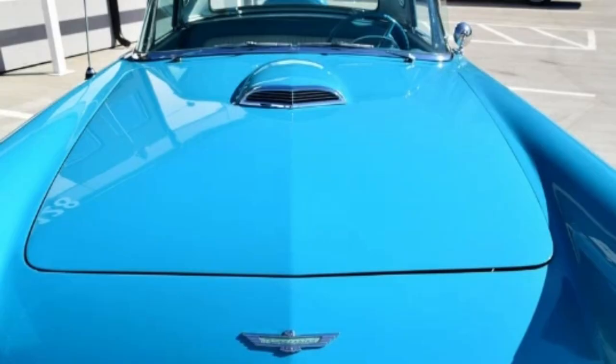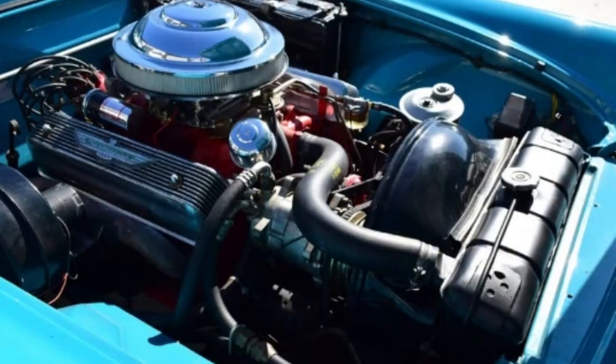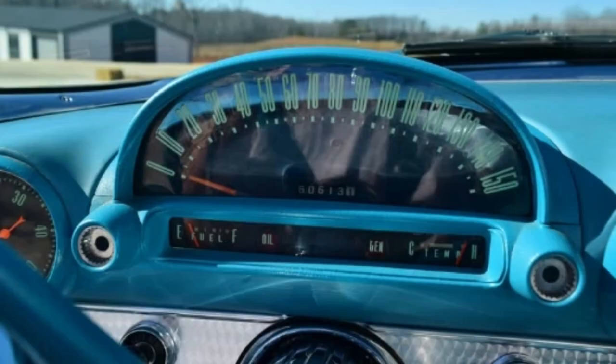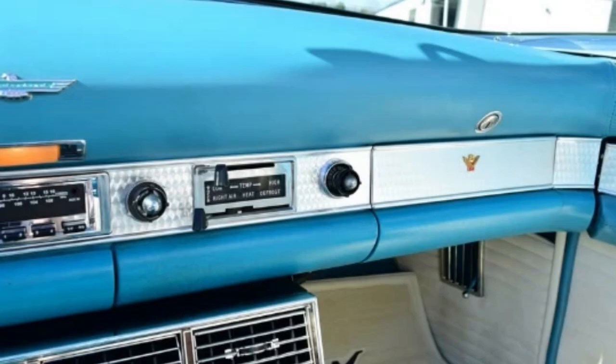The vehicle comes with additional documentation, spare parts, and repair manuals, making it a complete package for a collector or enthusiast. At $47,995, it represents a compelling opportunity to own a meticulously maintained classic that is both show-worthy and ready to be enjoyed on the road immediately.